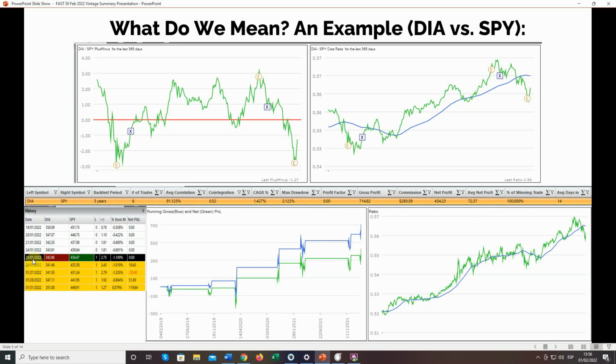And here you have the latest. As I say, this entered a trade 5 days ago. It went short DIA, long SPY, when it was 2.75 standard deviations below the line. And as you can see, that trade is sitting at the close of the market yesterday at 119.64 profit. And that's because this core ratio is reverting back to the mean. Okay, so that's what we mean by pair trading, and that's how we look at it with PairTrade Finder Pro.